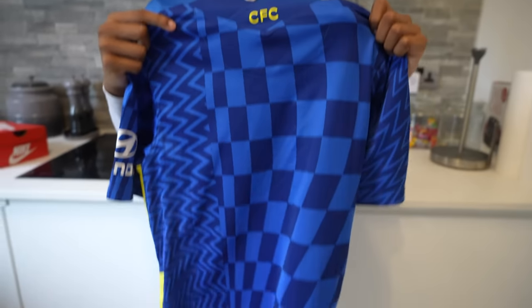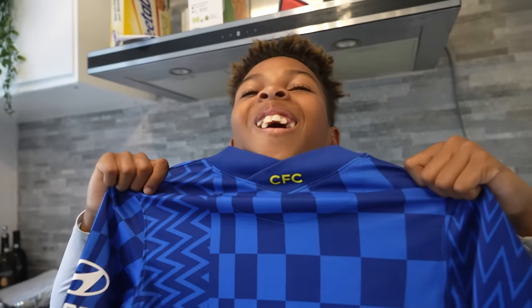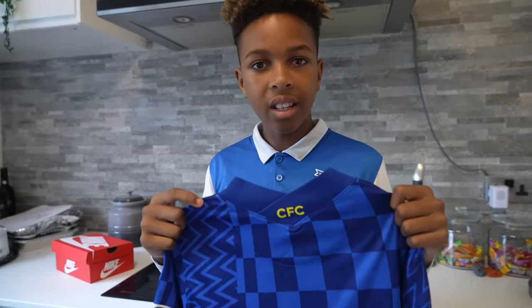You have to have a name and a number at the back of this Chelsea shirt, and it has to be a Chelsea player. Who are you going for? Rudiger or Reece James. All right, decent. On to the next kit, which me and Sarah are going to be wearing.